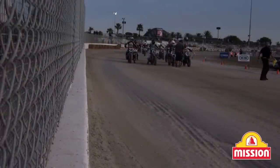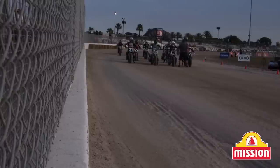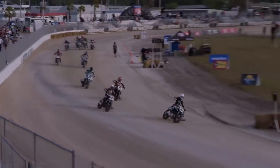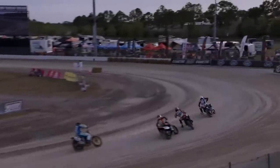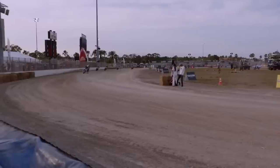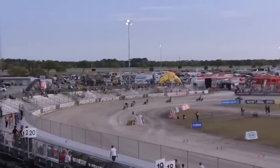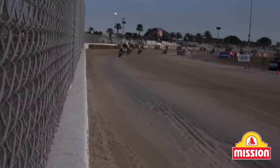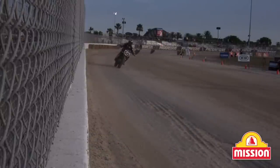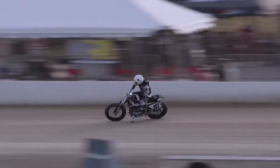Second half of the Super Twins coming out for their qualifying session. Johnny Lewis on that number 10, the Royal Enfield. That is an impressive program. It's air-cooled. The engineering into that, the whole rear swing arm looks very similar to, if you've looked at how they engineer a seat on an airplane that's been machined down very thin, but it's hollow. It's a good shot right there. Very unique the way this bike is built.